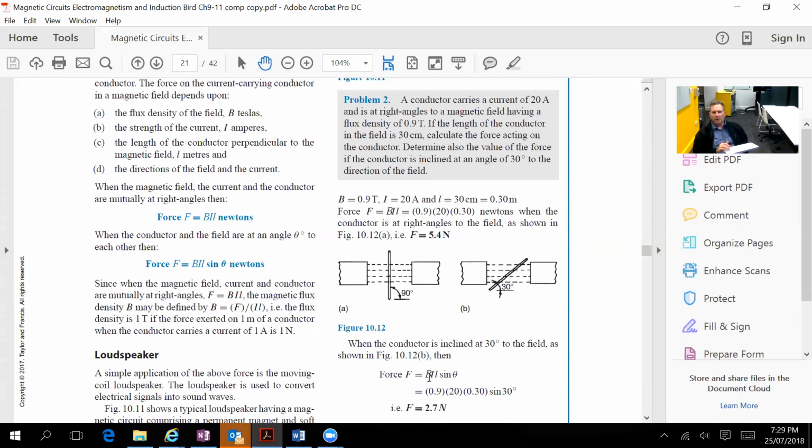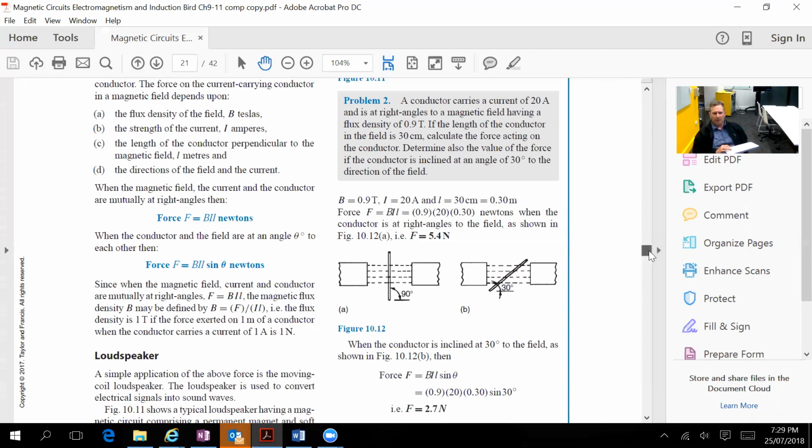Okay, so F equals BLI or BIL, same thing. And the sine theta is for the case where we don't have perpendicular. We actually are going relative to our 0 is there. And the formula technically says a sine 0, sine 90 under the ideal conditions, which is perpendicular to the field. Parallel will end up with nothing.